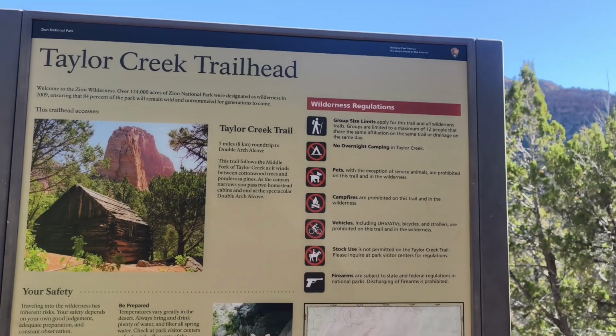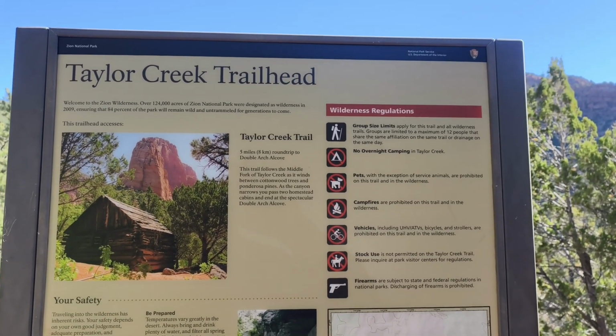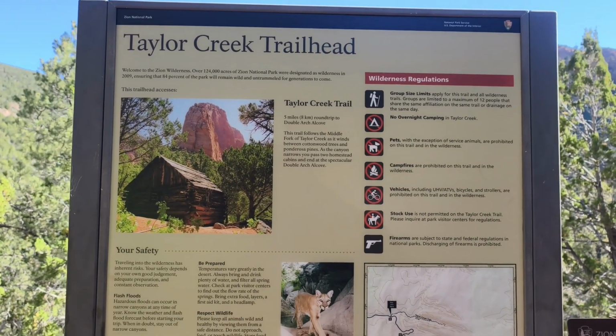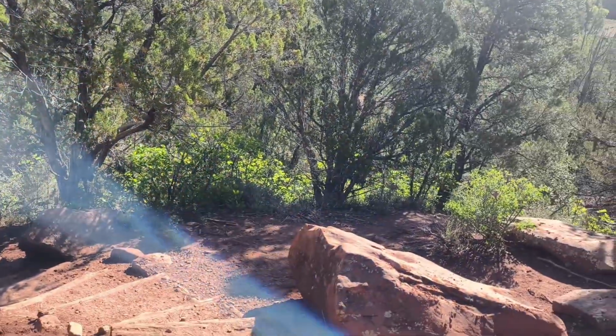Hello, everyone. Today we are going on a 5 mile, 2.5 out, 2.5 back hike along Taylor Creek. This is in Kolob National Park, which is part of Zion National Park, but a lesser known part of Zion National Park. And this is the Double Arch Trail along Taylor Creek Middle Fork.